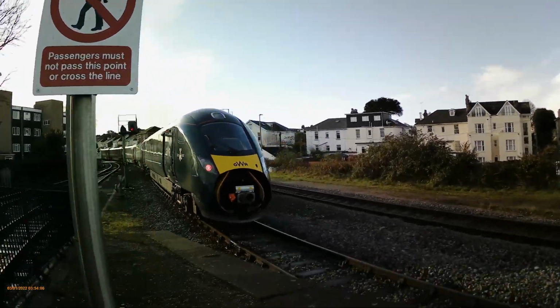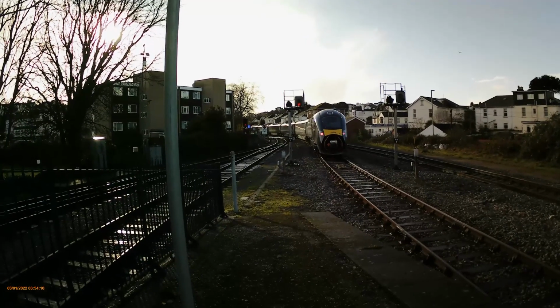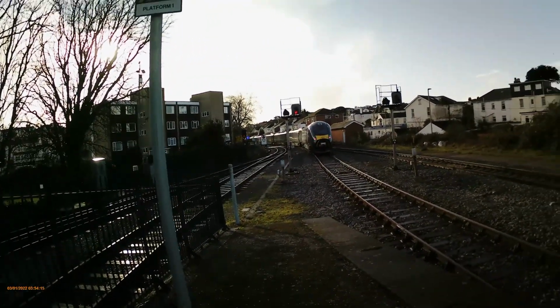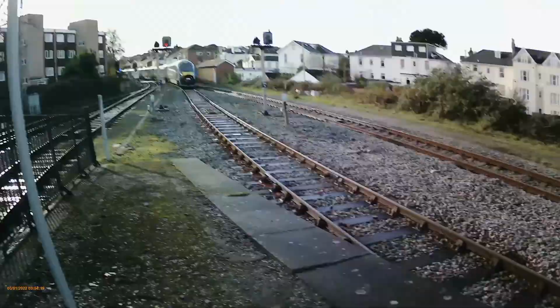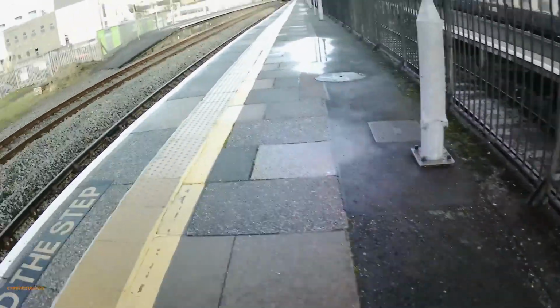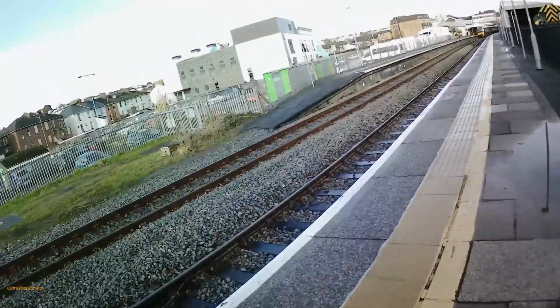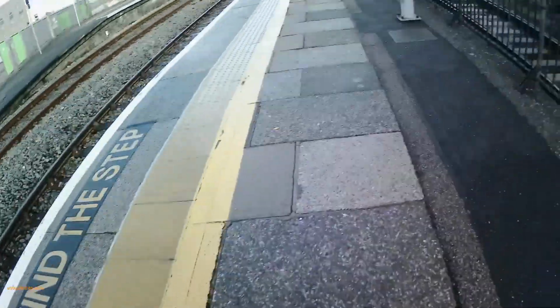Nancy Astor, and at the rear. When there's no trains here, it's very empty. Just in case you didn't know, this is also my local station. I do live down in Paignton, yes. And it's a lovely place, only down at the beach. Anyways, yeah, just in case you didn't know, this is my local station.